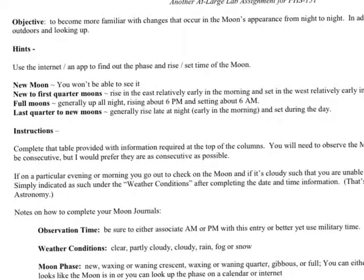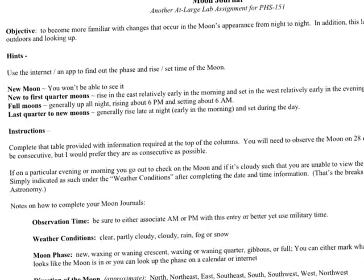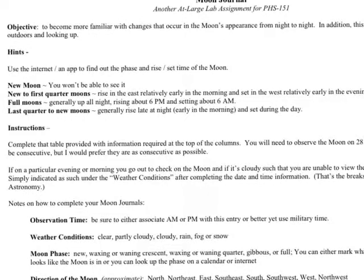We're going to talk about phases of the moon. If anybody says the phase of the moon is a new moon, what they're saying is basically the moon is between the Earth and the Sun, and so you're not going to be able to see the moon. After a new moon phase, it takes about a week to go from new moon to first quarter. A first quarter moon will rise in the east relatively early in the morning and set in the west relatively early in the evening. So don't look for a first quarter moon, for instance, at midnight. You won't see it.